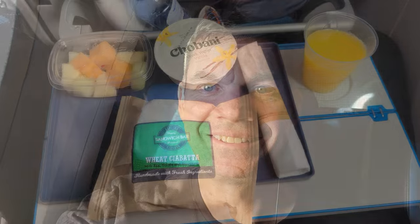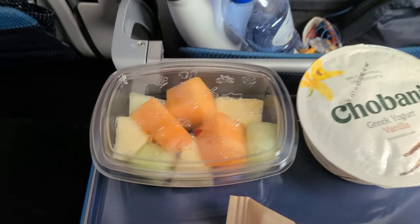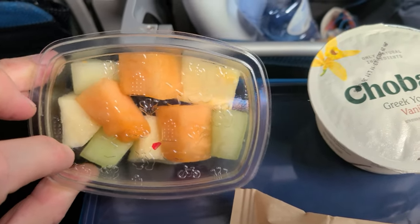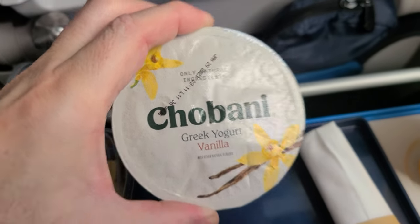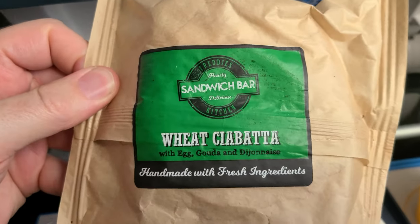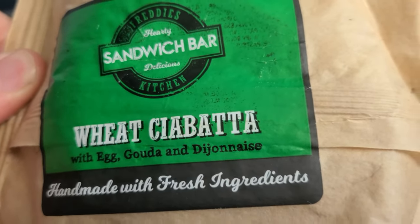But we've got about an hour and 17 minutes until landing, and breakfast is here. Let's see what we got. This looks pretty good. I got orange juice. I got fruit, which is amazing. Melon, maybe pineapple in there. Vanilla yogurt. Ciabatta sandwich, egg, gouda and Dijonnaise. Okay, let's see how breakfast is.